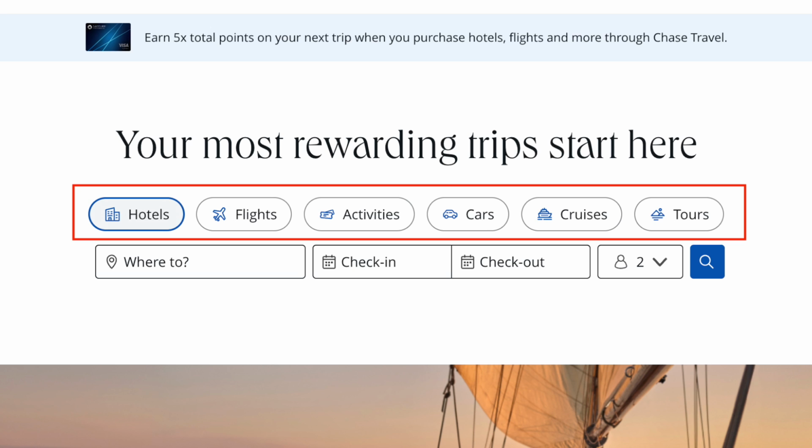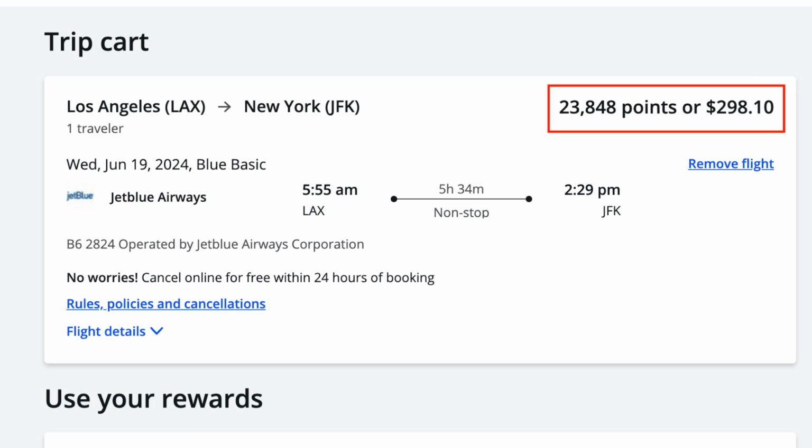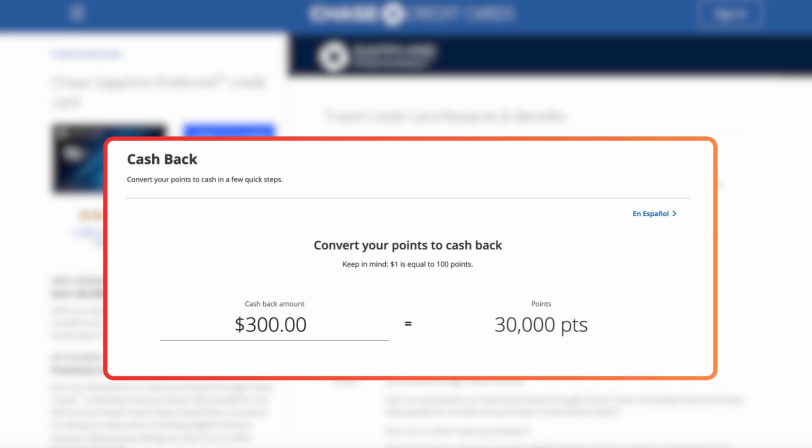Through this portal, you can book hotels, flights, car rentals, and activities with some other options as well. So you could pay $300 for a flight, or you could instead pay 24,000 Chase points for that. That option would be much better than redeeming all of your 30,000 Chase points for $300 of cash back and then booking that flight. This will save you 6,000 Chase points.